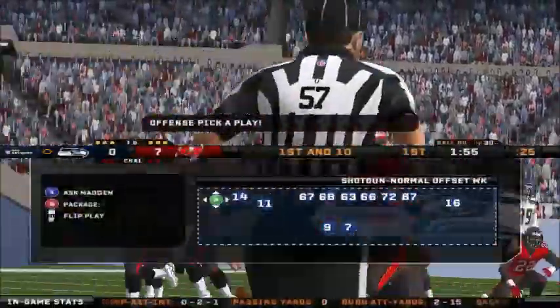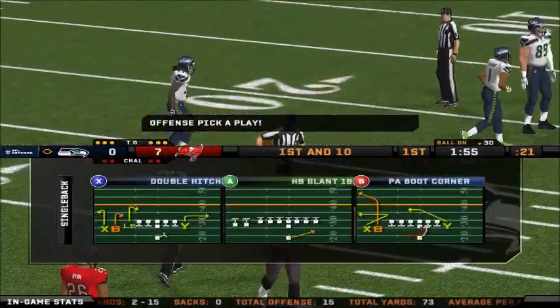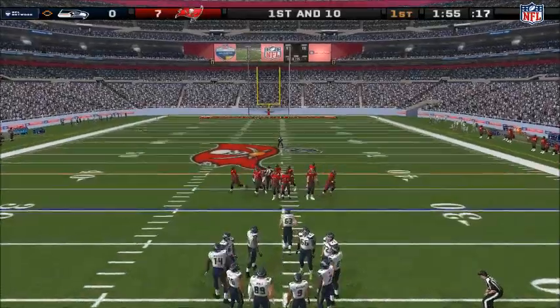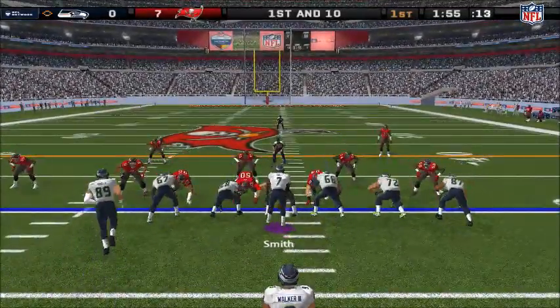Now it's their turn to do something on offense. They're down by a touchdown early. But these guys have the kind of offense that can score anytime they have the ball. The Seahawks will start the drive at the 30-yard line. First and 10.